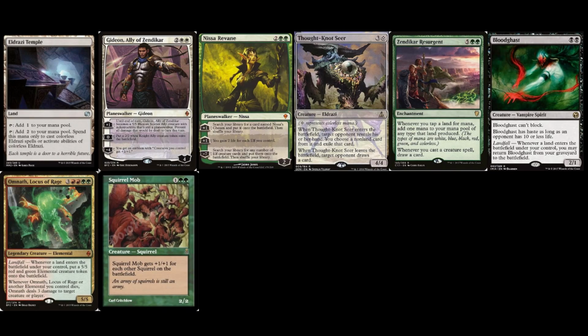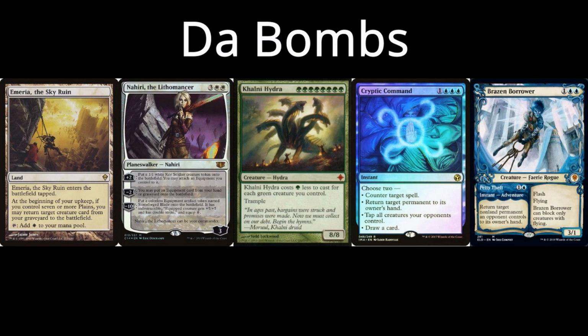Then you've got the actual expensive cards. The one thing I'm probably a little bit annoyed about is why they've taken out Bloodghast, because Bloodghast is a brilliant card. Absolutely love playing that in my decks. Omnath, Locus of Rage is another great commander card. And then you've got your five cards that are over $10. So your Brazen Boar is your most expensive card, going down to Cryptic Command, etc. And then you've got your Nahiri and your Emeria, the Sky Ruin, all down at about $10.